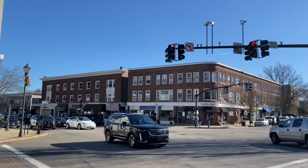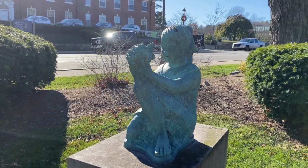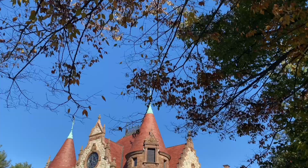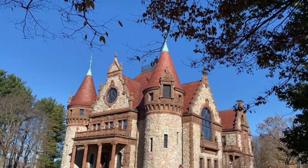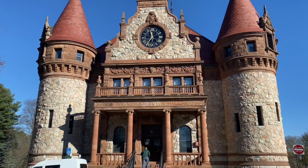Every car is pristine. Statues without pigeon poop. Trees have haircuts more than I do. And the prettiest town hall I've ever seen, one that looks like the gingerbread house in Hansel and Gretel.